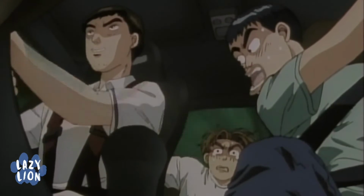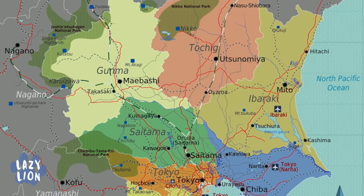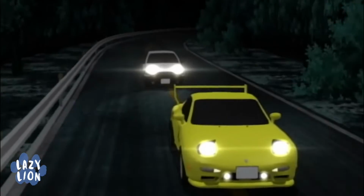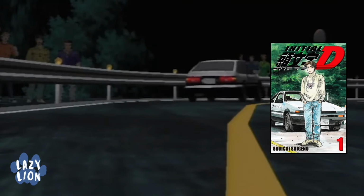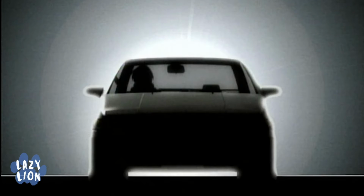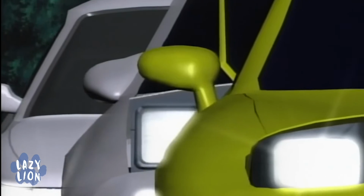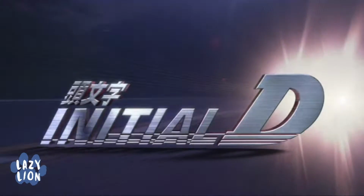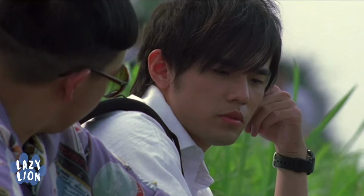The Initial D anime is based on the popular Initial D manga series by Shuichi Shigeno, which takes place on the winding mountain passes of the Kanto region of Japan, specifically the Gunma prefecture, and centers mainly on illegal street racing known as touge. The first manga volume came out in 1995 and became so popular that a mere 3 years later an anime adaptation was released as Initial D First Stage. And from there, the series continued to expand to include multiple seasons, movies, video games, Hot Wheels, and even a live-action film featuring big names like Jay Chou, who plays the lead role of Takumi.